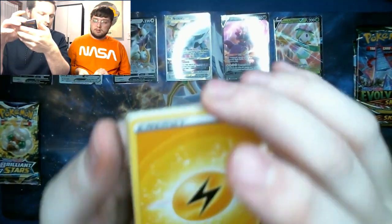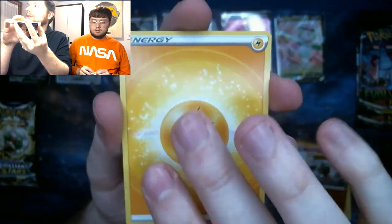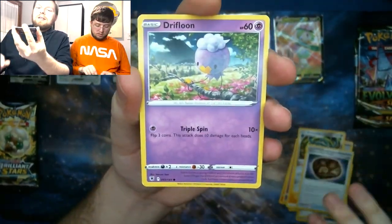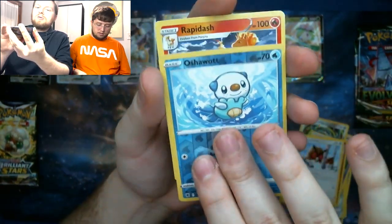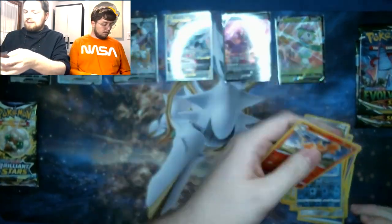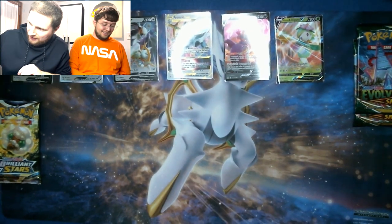All right. This is Brilliant Stars. Is this where we're at now? Or what? That should be the last. Oh, sorry, you're right. We got a pull, so I got sidetracked. Drifloom, Kombi, Sudowoodo, Cricketot, Hoothoot, Reverse Holo Oshawott, and a non-holo Rapidash. What? Reverse Holo Oshawott. I said Oshawott. I did not say anything of that sort.